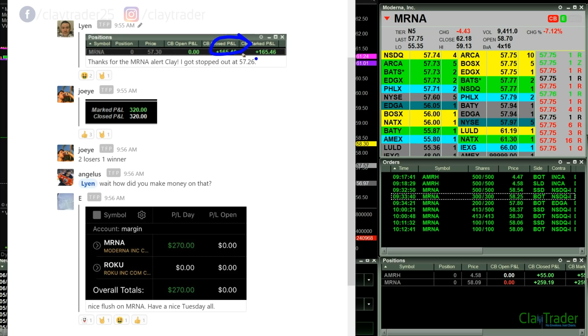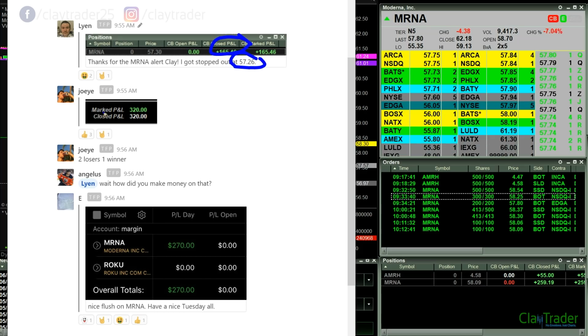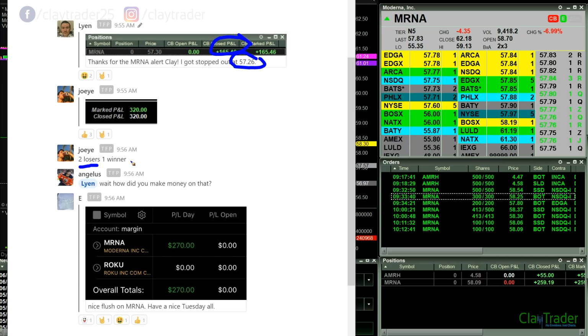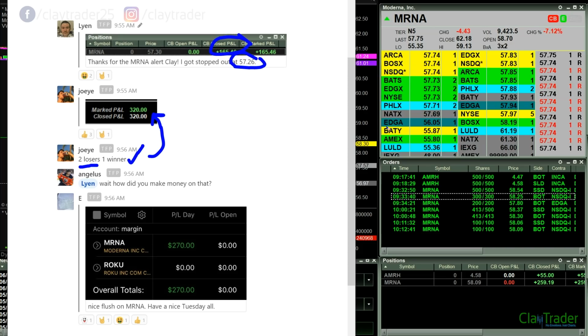You can see he got stopped out. His final shares down at 57.26. Joy, fantastic risk management here. So he had 2 losses, but that one winner of mRNA actually got him back into the green by $320. Not shocking. I mean, you see how far mRNA actually dropped. Like I said, over $2 per share after that 58.50 flush point.